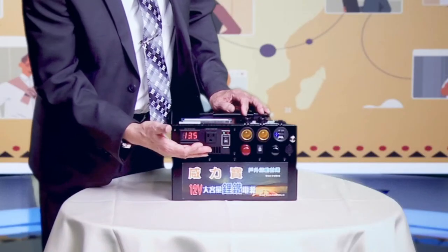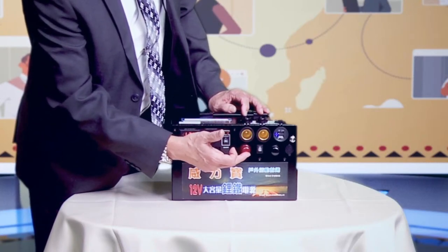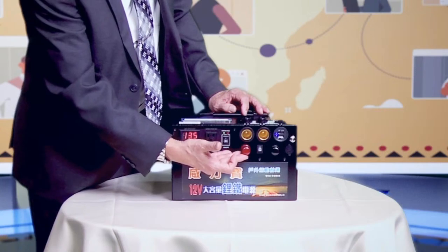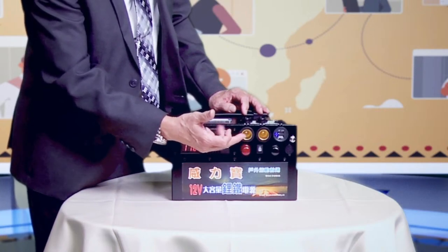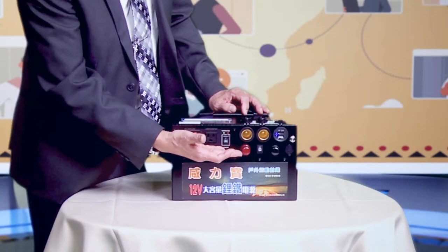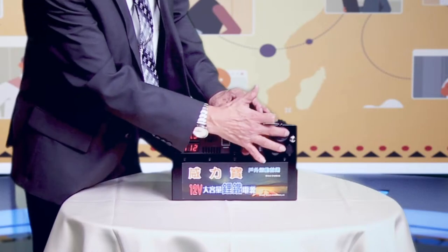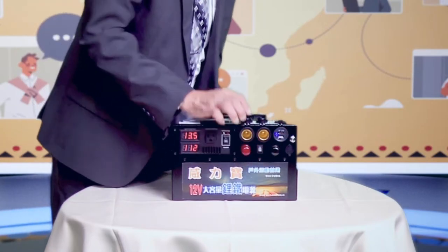Then, we can see the positive and negative terminals for emergency car start. They can provide 12 volts for the gasoline system or for the diesel system, which can also be started. Then here, the power on/off switch is for USB, and also for the light.